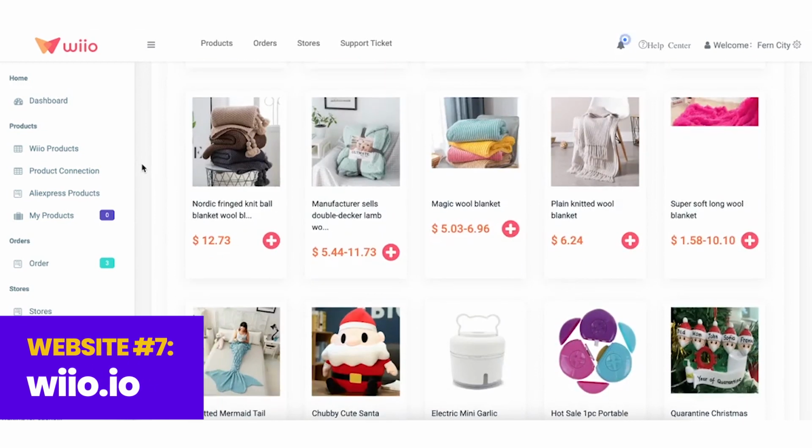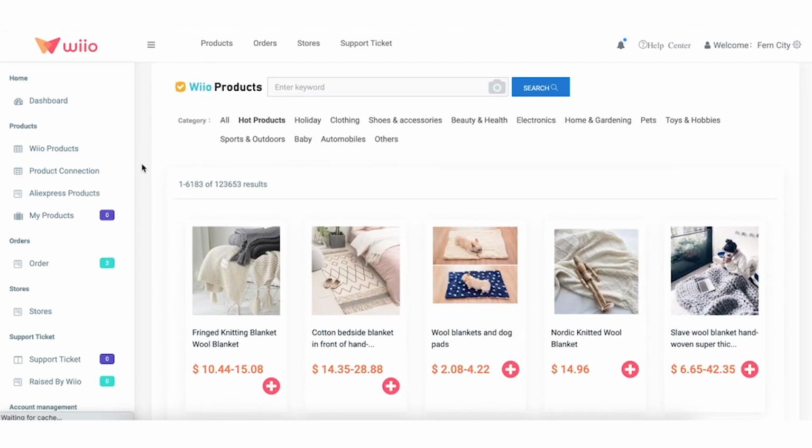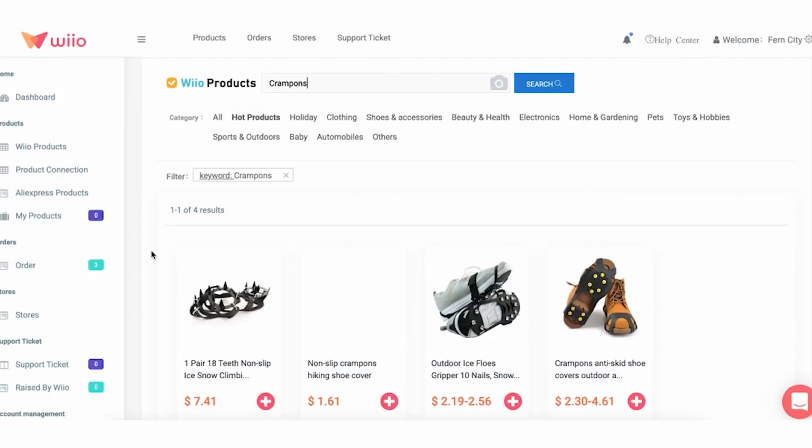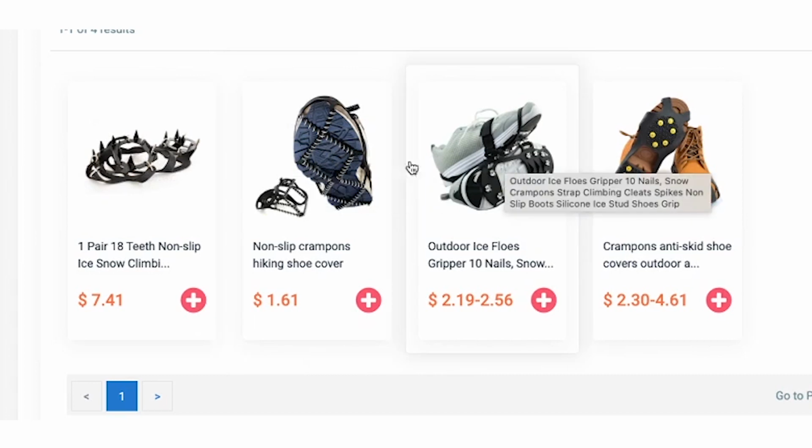Okay, now let's move on to Weo. So yeah, it's going to allow you to do some product research. It's a bit like DSM in that way. So let's have a look for some crampons. Okay, the cheapest ones so far. This isn't really the same sort of product, so we won't have a look at those even though they're cheaper.